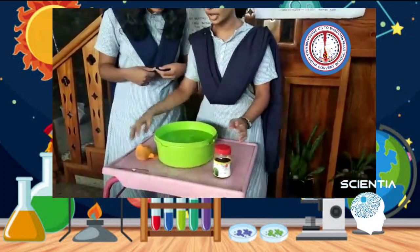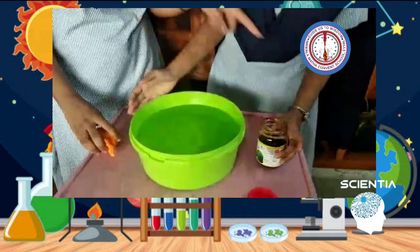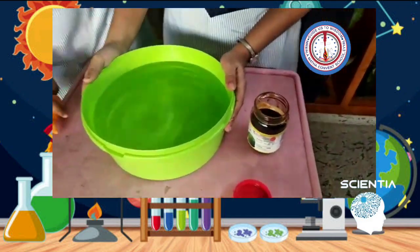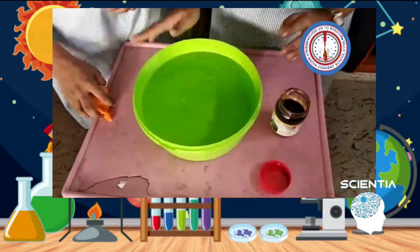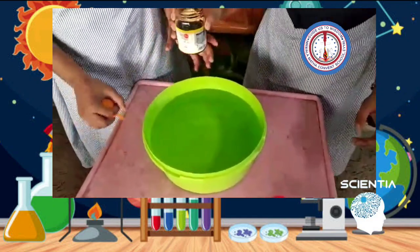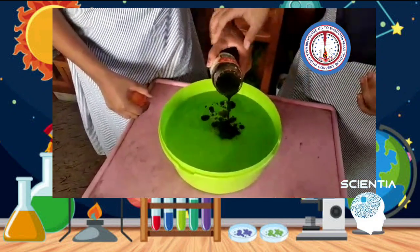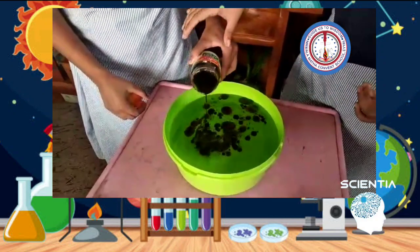We are going to show an experiment about it. This is crude oil. This is water. Here we have a tumbler full of water that represents the ocean, and this is crude oil. We are pouring this into the water. This represents the oil spilled in the water.